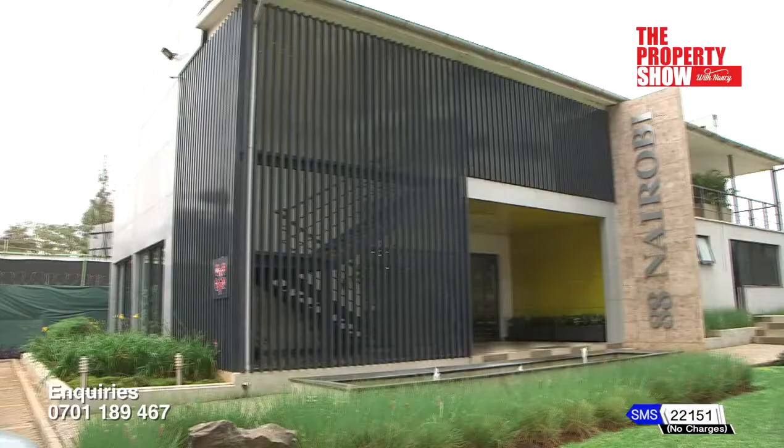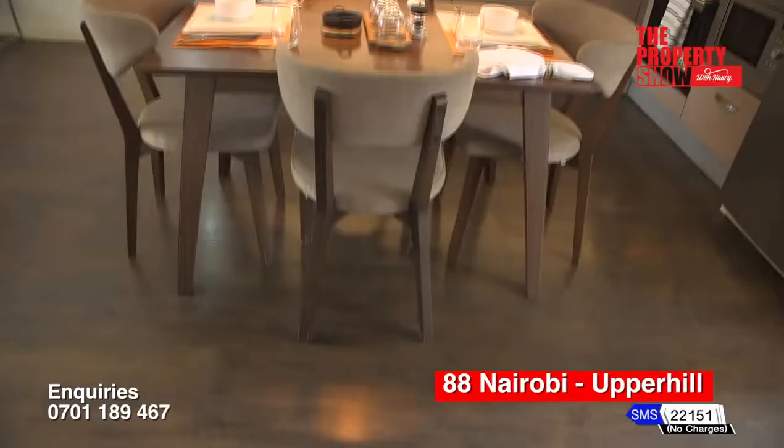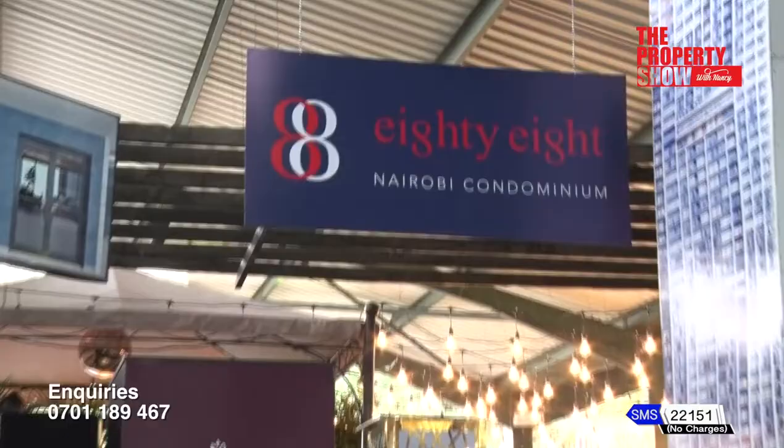Our property pick of the week kicks off with Africa's first iconic residential condominium, 88, my shoot location. This new iconic skyscraper has 44 high-end residential apartments, including a studio, 1 and 2 bedroom apartments, and 3, 4 to 6 bedroom penthouses, providing the epitome of finesse. Let's get more information.